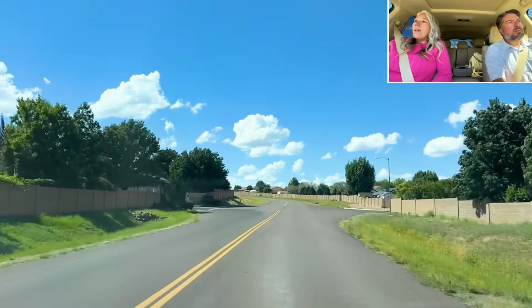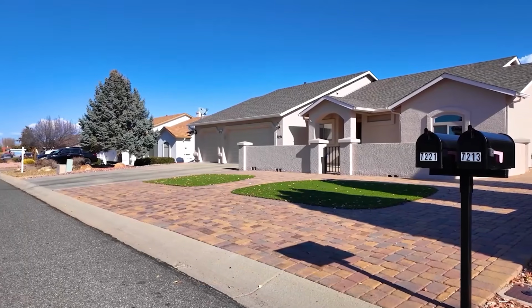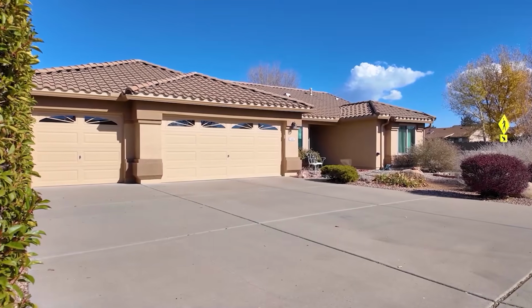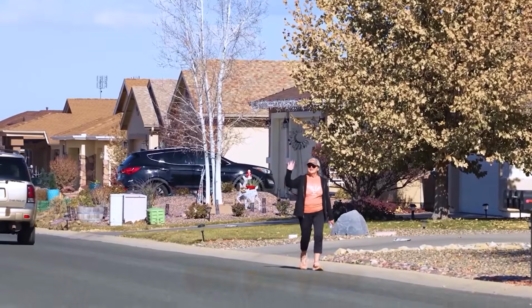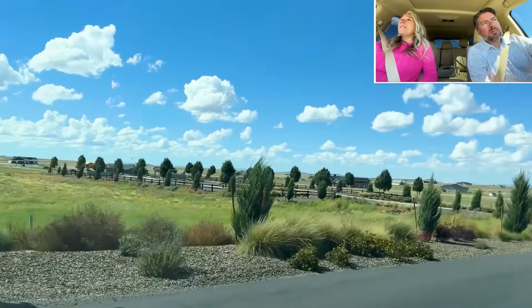What we're driving through right here is the community of Viewpoint. Viewpoint is about 25 years old now. And it is an HOA. It does not have any of the master plan amenities that a lot of people know and love, but it's got to be one of the least expensive homeowners associations in the entire Prescott Valley area. And you're about $80 per year for your HOA in there, depending on where you're located within there. So that is something that is nice.